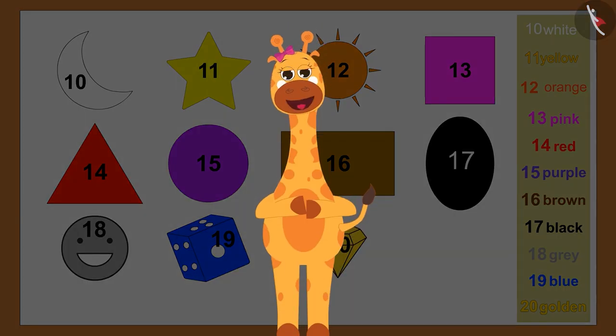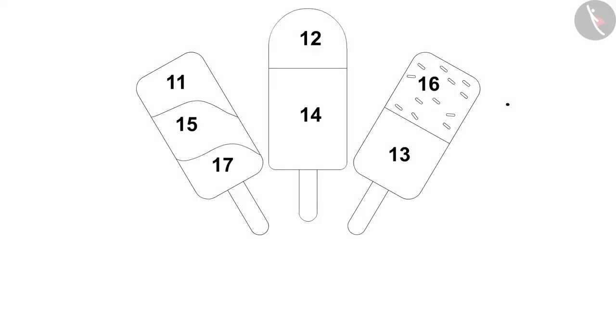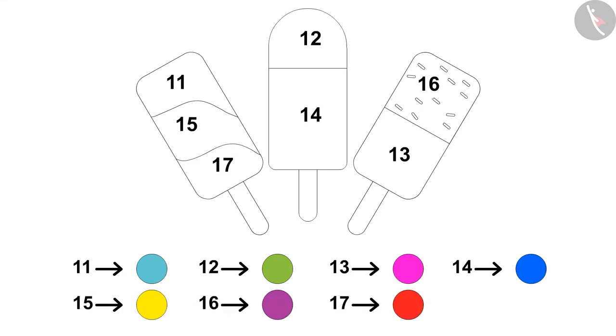Gaffy is extremely happy after coloring the objects. Do you also want to play this game like Gaffy? First, draw ice cream in your notebook, like this. Now take the numbers written on the ice cream and color them with the help of the color code made below.